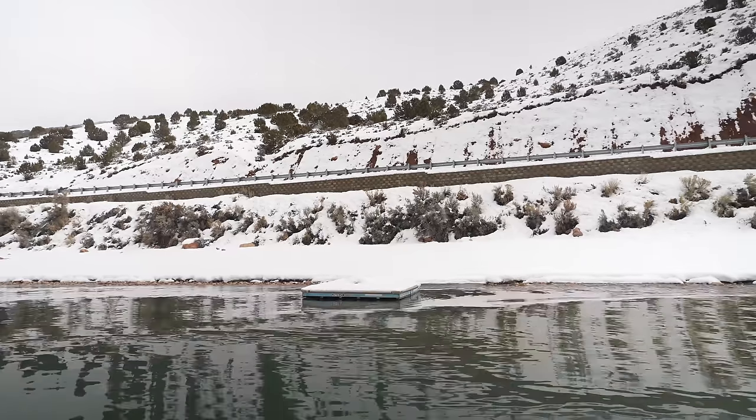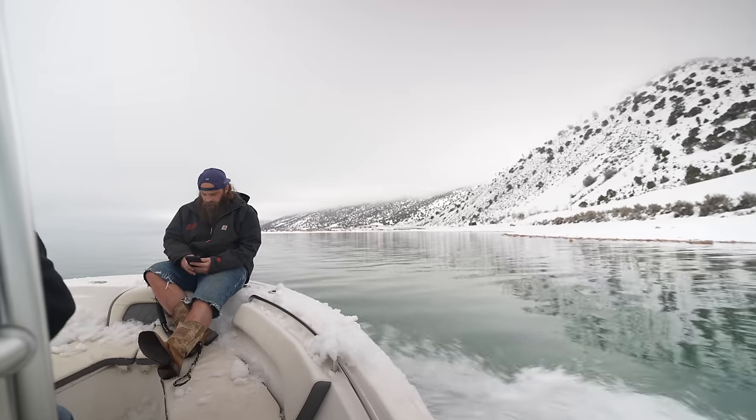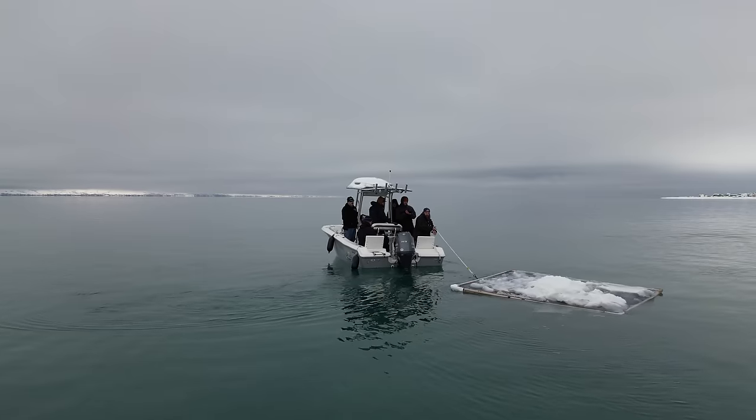A couple of docks cut loose from the shoreline here from different people's properties, and they're big. They're like 30 by 60 is what we've heard, somewhere in there. One is kind of half submerged, so it's really hard to see. So step one, find them. Step two, get them to the shore.